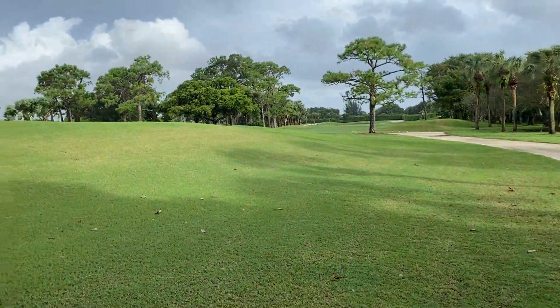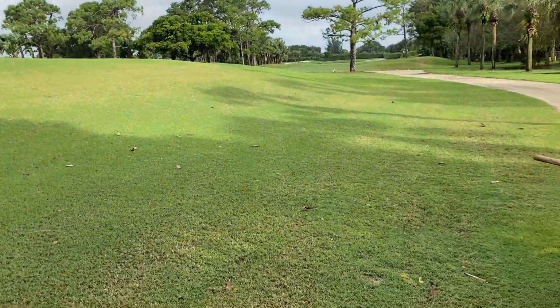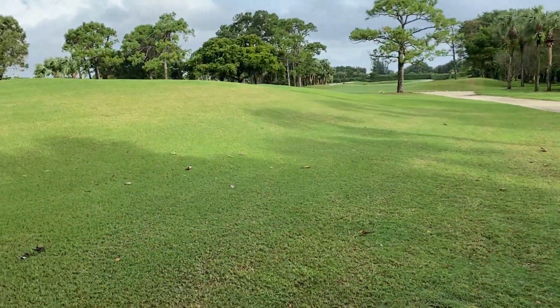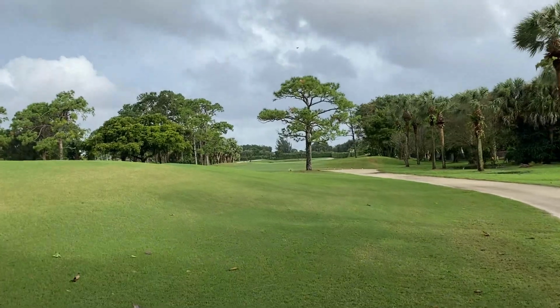This is hole number 8. You probably see me mow that green multiple times. Just one more hole to go, and then we'll see what we're doing in the afternoon. The bunkers are in really bad shape. I'm guessing that's what we'll be doing next.